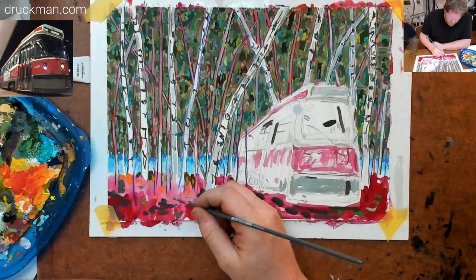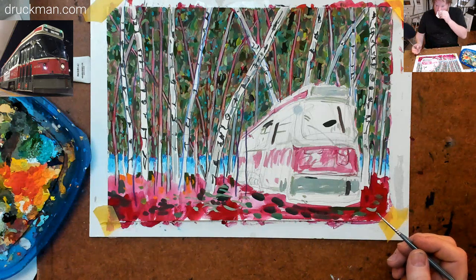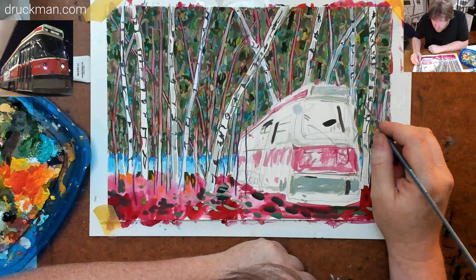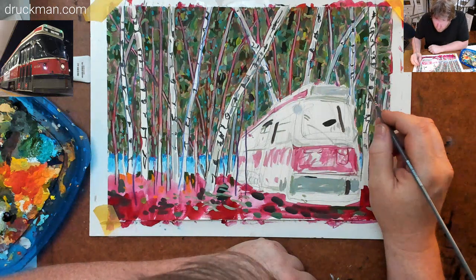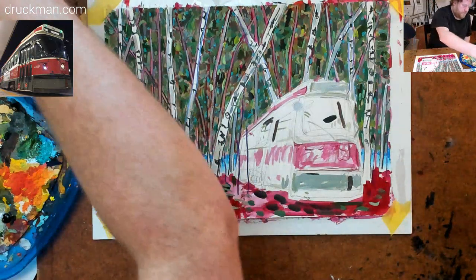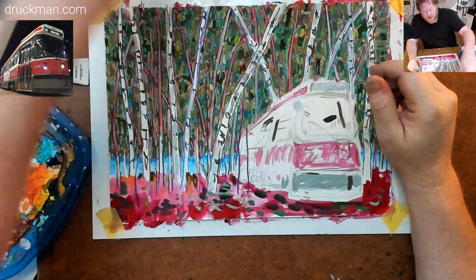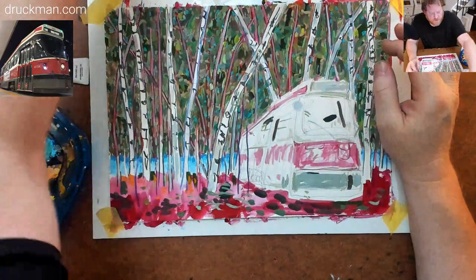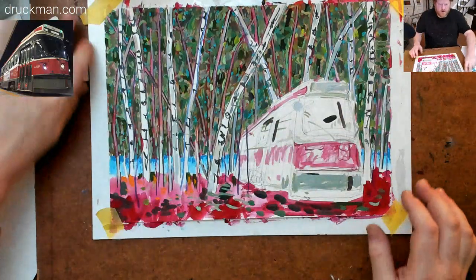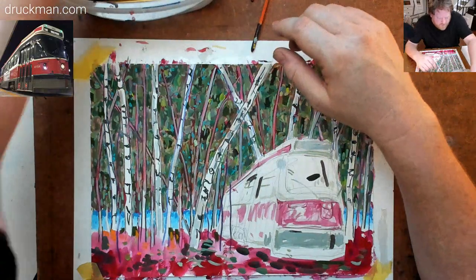Now, what am I going to do in the bottom here? This is turning out to be super weird. Okay, the other day I used magic marker to outline the trees. I might do the same. But in the meantime, I'm just going to get some pencils. This is going to make it nice when I start doing thicker outlines. I just love that Van Gogh effect.